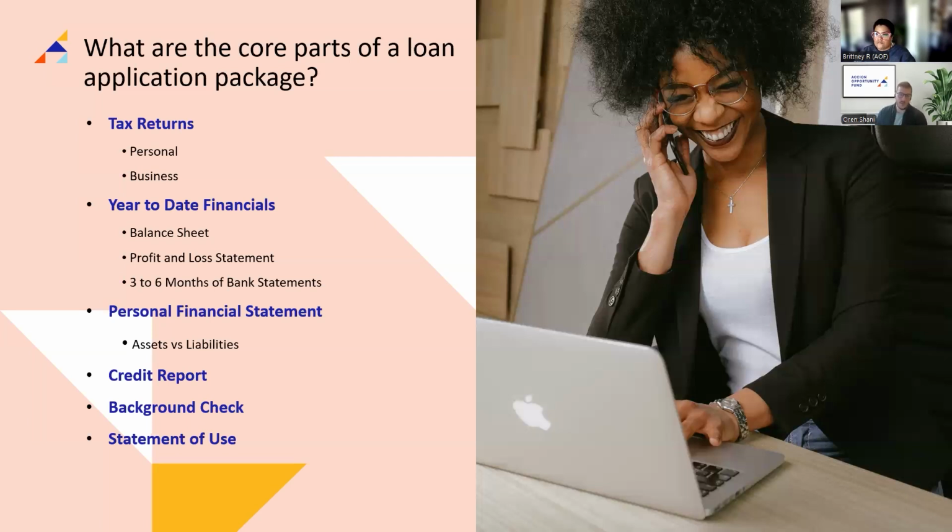As far as a personal financial statement, again, you're guaranteeing the loan, so they want to see you personally. What assets do you personally own outside of your business? What debt obligations do you have outside of your business? Maybe you have a car and you're making car payments, maybe you have a mortgage. They want to see that too, because they aggregate all of that together, your personal and your business, and they assess what your loan capabilities are based on your personal and business financial situation.